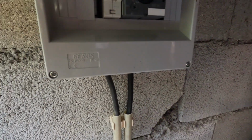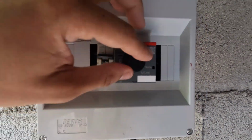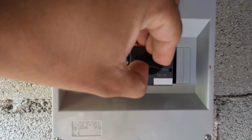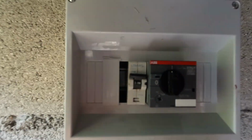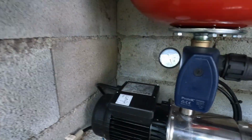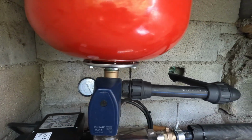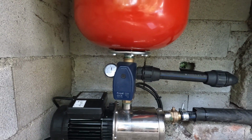Right, so, as you can see, this is the water pump. This is the on signal, and this is to fire it. So you turn it to the left, you turn it on, and it should start. Okay, like this. But it's not starting, and the reason is because this bad boy isn't doing its job. So he told me to do it. Yay!